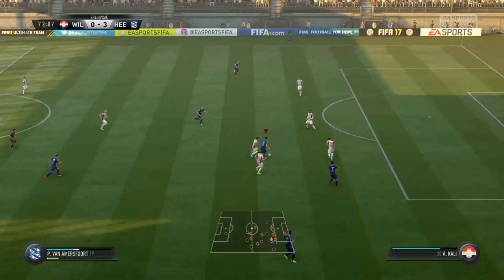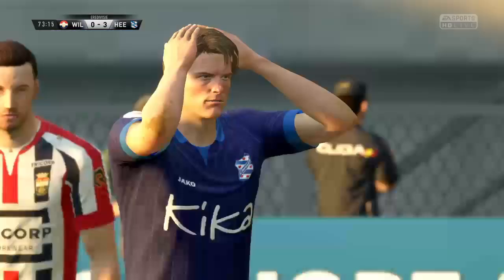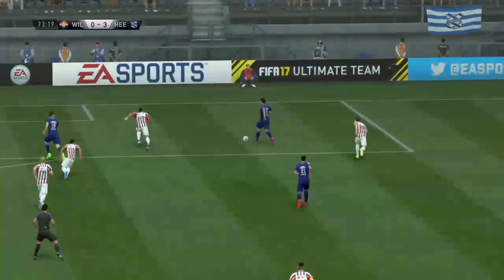Good pass. And shoots! The ball's loose. Goalkeeper made the save, but he couldn't hold it. That's a fine strike, but not quite what he was hoping for. But when he's hit it, I'm sure he would have thought that was going to bulge in the back of the net. Not quite, though.